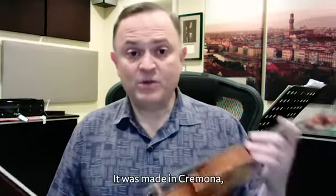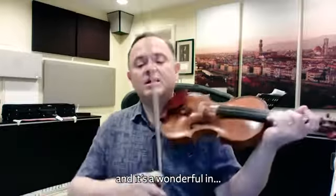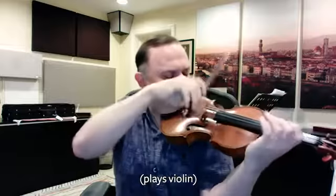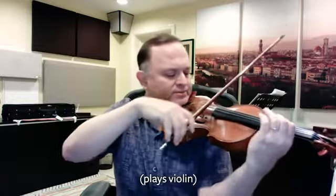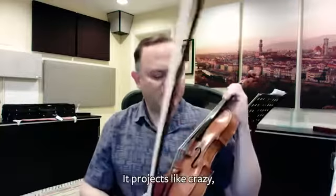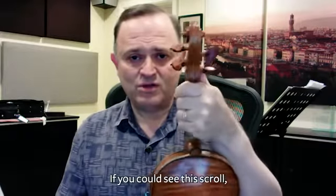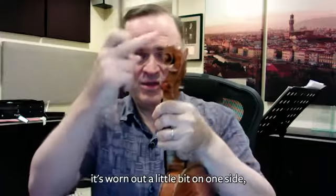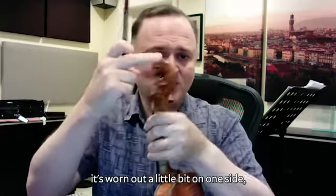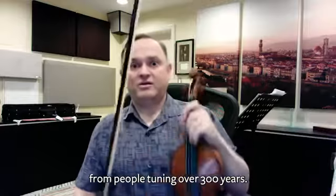It was made in Cremona, the birthplace of the violin. It's wonderful. It's more brilliant than the Vuillaume. It projects like crazy. And you can see that it was used a lot. If you look at the scroll, it's worn out a little bit on one side from people tuning over 300 years.